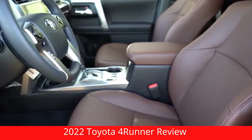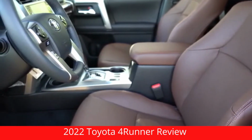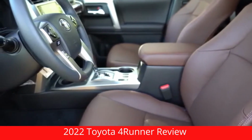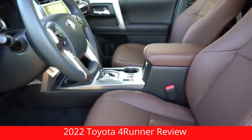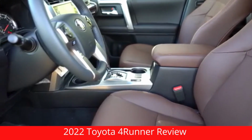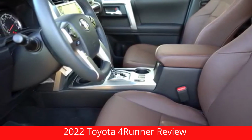And lastly, if you were to go with the Limited like we have today, you're going to find a perforated leather. So that, of course, allowing for these front seats to be not only heated but then ventilated as well. So I do like that we have that here today. But anyways, also love the color of these interior seats. And by the way, seating was plenty comfortable. So definitely a big fan of the seating.